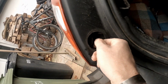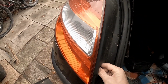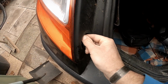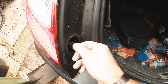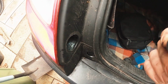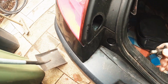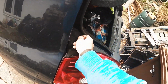So what we've got is one little twisty knob thing here, one twisty knob thing here, then this in theory comes out. Or so the theory goes. Oh, it's not even a full-on. That's quite interesting, isn't it? Well, actually, that looks like that is just rusted through. Wow, that's interesting.